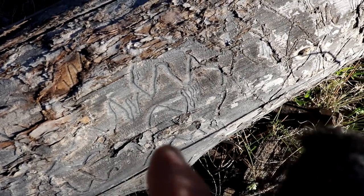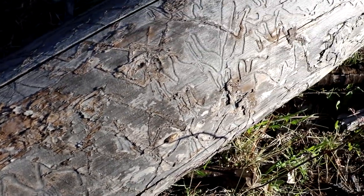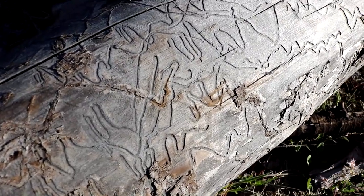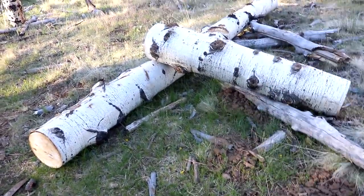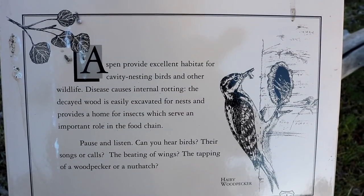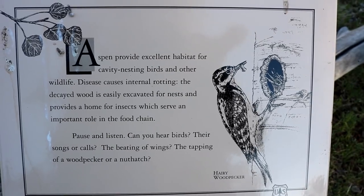Well, here's a down tree. There's a bunch of marks on it. I'm not sure if that's from the elk or not, or if that's just natural. Yeah, it looks kind of natural. This definitely is beautiful here. Aw, for shame, my favorite tree's been cut down. It says aspen provide excellent habitat for cavity nesting birds. That's pretty cool, and other wildlife.